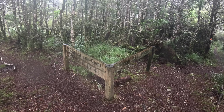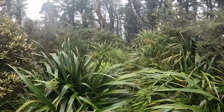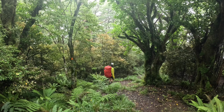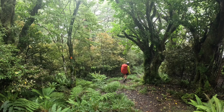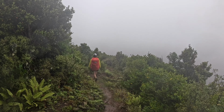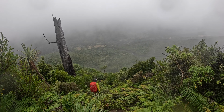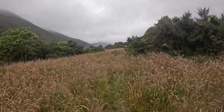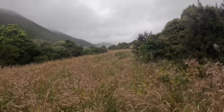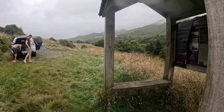After reaching the highest point, we started dropping down to car park. After 3.5 hours, we finished the trip.